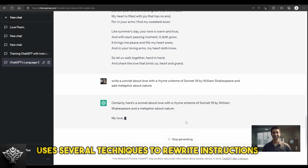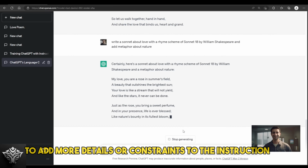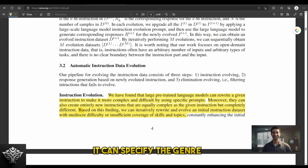Evol-Instruct uses several techniques to rewrite instructions. It uses specification to add more details or constraints to the instruction. For example, it can specify the genre, format, length, style, or topic of the output.